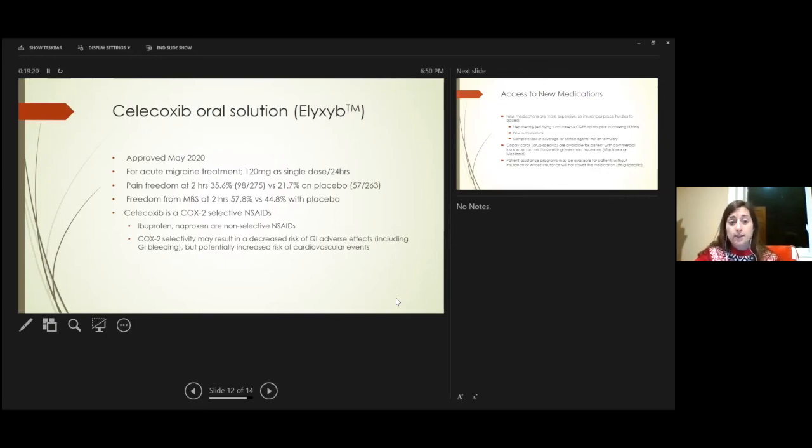So Celicib, how it works is that it's a non-steroidal anti-inflammatory drug. Other NSAIDs are ibuprofen, naproxen, so brand names like Advil or Aleve, those are all NSAIDs as well. Celicib, though, is a COX-2 selective NSAID, versus the other medications that we get over the counter, which are not selective.